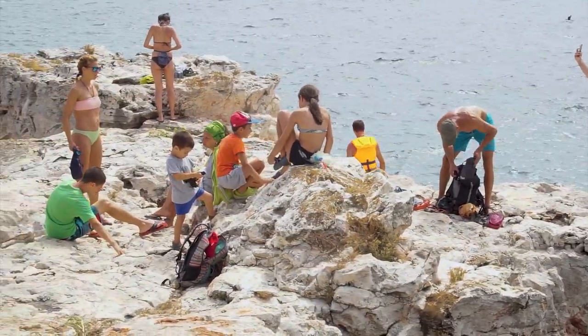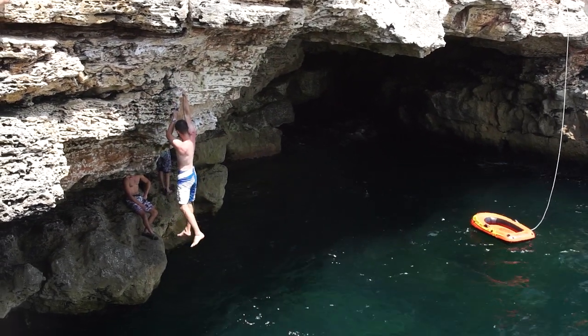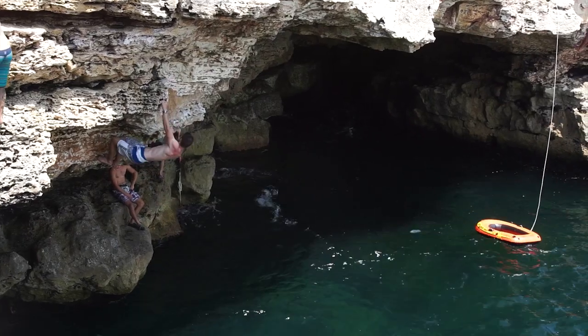For those who don't know, deep water soloing is when you climb above bodies of water. You don't use a rope or any other types of equipment. The only thing that will catch your fall is the water below.